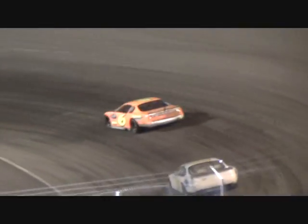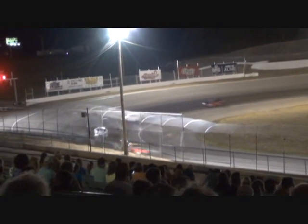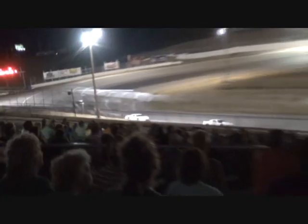JC loose through turns 3 and 4 as he'll lose even more ground on the 6 of Raging Robert Reeves. As it's going to be 2 to go for Raging Robert Reeves in the 6 out of Camdenton. The Gentle Giant still giving chase, but Little JC holding on to 3rd in the 15. As the white flag coming out for Raging Robert Reeves.